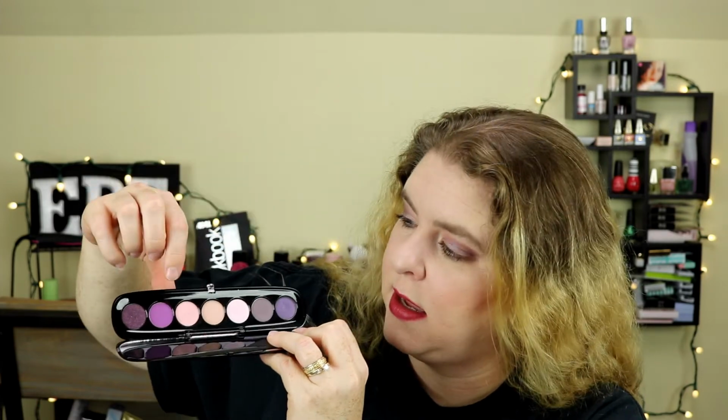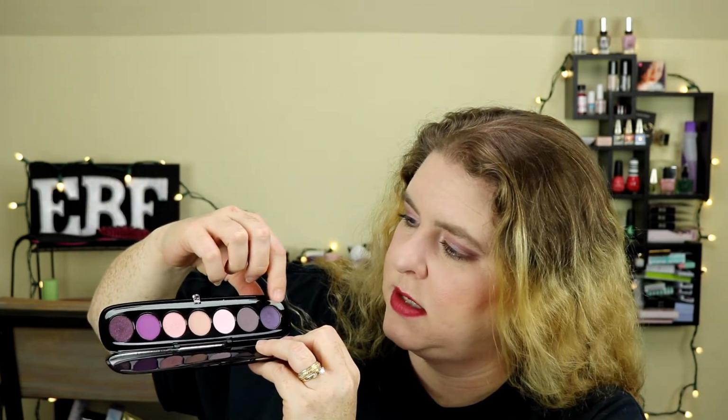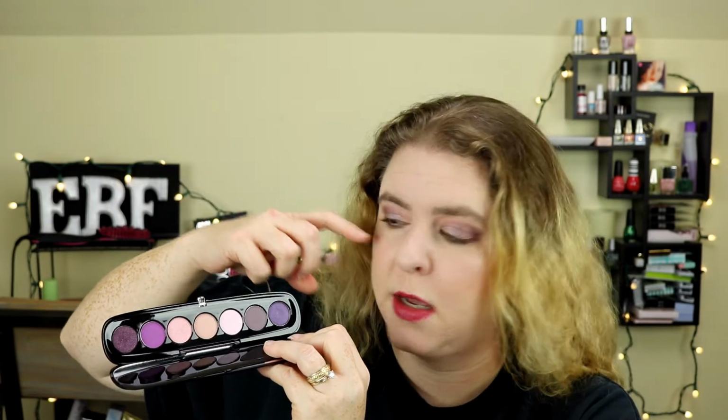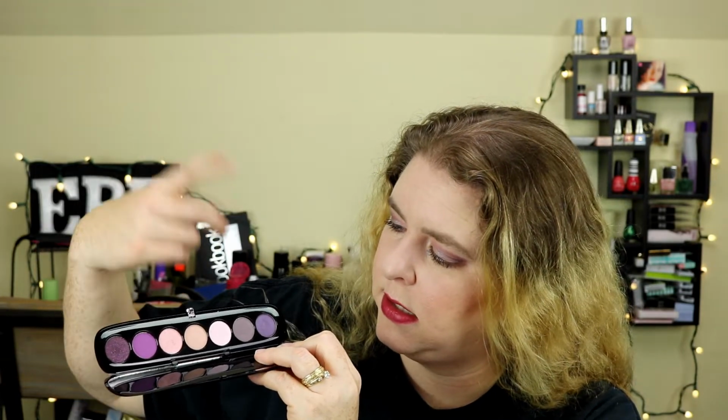I used this shade here on the inner third of my eye, this shade here on the middle of my eye, and then this shade on the outer portion and on the under eye. I used this shade on my inner corner, and then this shade in my crease. So I used almost everything. Other than the tan and the gray, I used all the other shades on my eyes today. So, like I said, I got both of these at TJ Maxx.